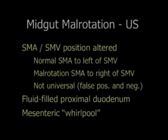Normally, as we saw, the SMA and SMV are positioned such that the SMA is posterior and to the left of the superior mesenteric vein. When you have malrotation, these relationships change, and typically we'll have the SMA to the right of the SMV. Now, this is not universal, unfortunately. There are false positives and negatives. Other things we can look for are a fluid-filled proximal duodenum, indicating obstruction, or a mesenteric whirlpool sign, which shows the rotation of the vessels.